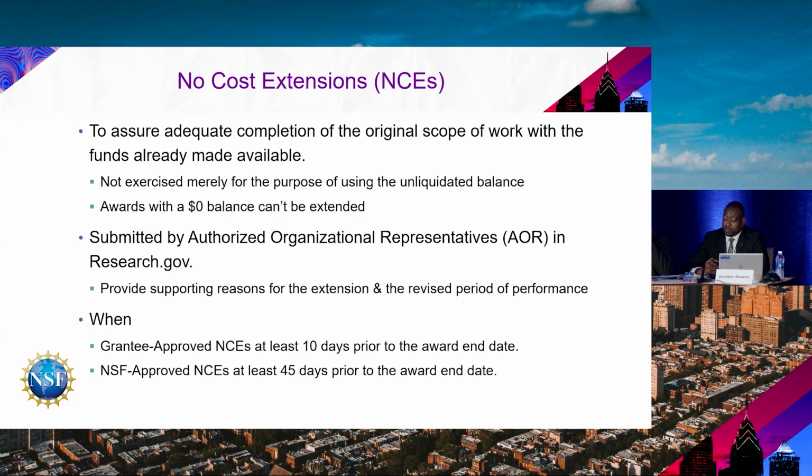They must be submitted by an authorized organizational representative in research.gov, and that individual must provide supporting reasons for the extension and the revised period of performance. And lastly, the grantee approved no cost extension, which they have the ability to do under expanded authorities, has to be submitted at least 10 days prior to the award end date, and any subsequent NSF approved no cost extensions must be submitted at least 45 days prior to the award end date. And so next we'll hear from our colleague Jeff.